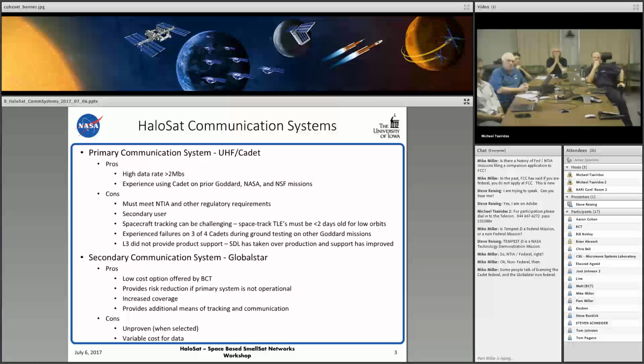And so that's it. I didn't provide detailed science information on the mission intentionally. And I also didn't provide detailed technical information about Globalstar and the implementation of it, because I did talk to Blue Canyon, and they assured me that they were going to be providing everybody that information. So I'll open the floor to questions.